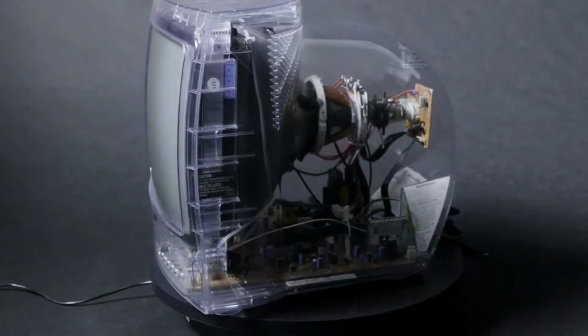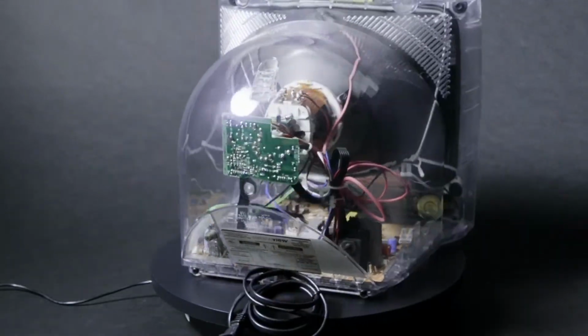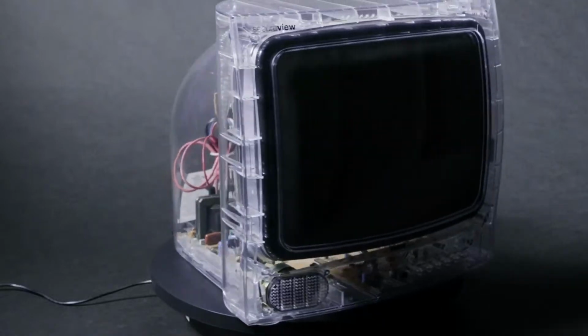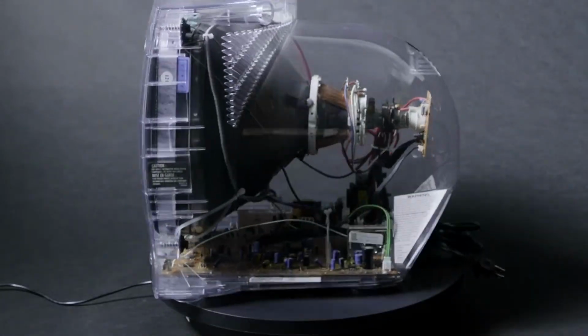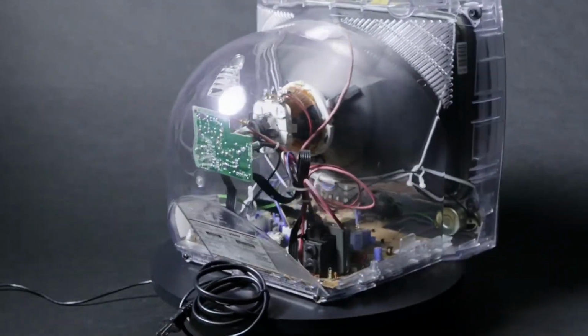The reason I have one of these is I'm building a game area for our kid. She's very young, but we got to start them early. And the idea is we start her off on like Atari and then work our way up to modern game systems. But I thought it'd be neat to see how the innards of a television work.